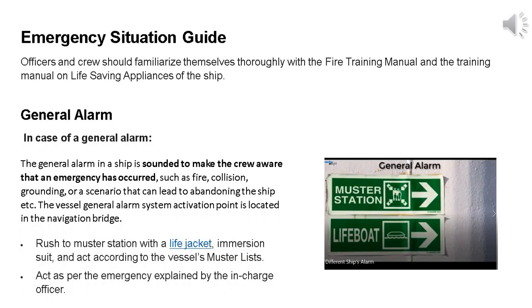General alarm. The general alarm in a ship is sounded to make the crew aware that an emergency has occurred, such as fire, collision, grounding, or a scenario that can lead to abandoning the ship, etc. The vessel general alarm system activation point is located in the navigation bridge. Rush to the muster station with a life jacket and immersion suit, and act according to the vessel's muster lists. Act as per the emergency.